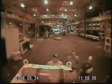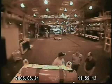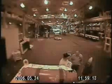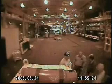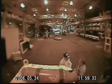As you can see from the video, the dual camera system eliminates blind spots associated with these large pieces of equipment. This allows the operator to drive the truck more safely, reducing risk to pedestrians, equipment, and other things present in the plant environment that could be damaged by a forklift truck. I think everyone agreed that the camera system was an excellent tool in reducing the risk of injury, the risk of property damage, and just improving the overall safety of the plant.